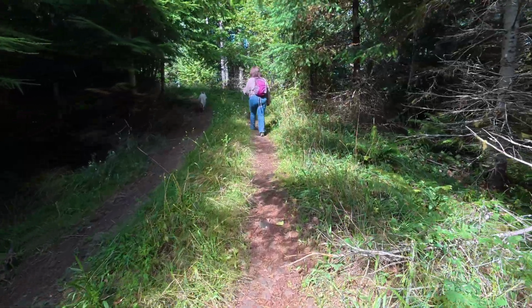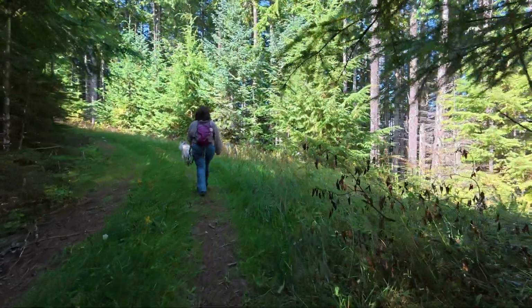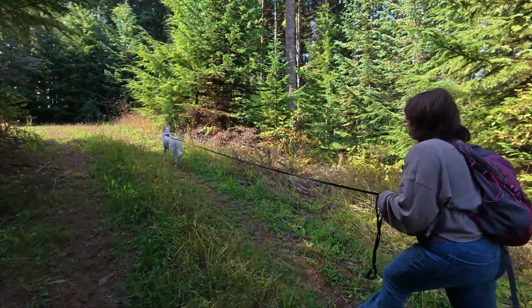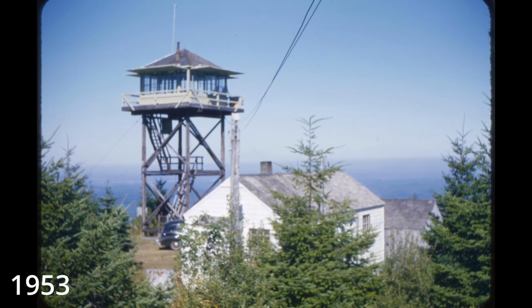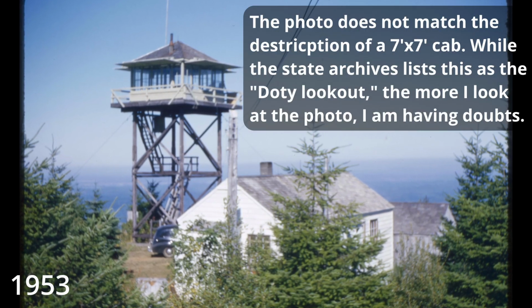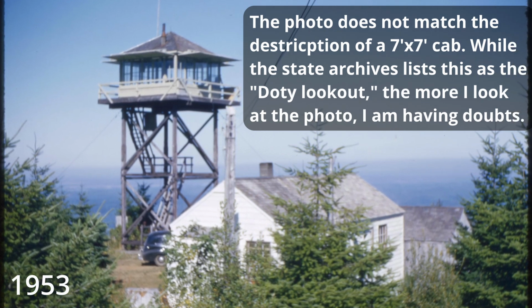The Centralia Daily Chronicle has many articles reporting Doty Lookout as a popular place for vandalism in the 1950s and 1960s. A 1953 photograph of the Doty Fire Lookout shows the fire lookout and then two buildings, probably one's for storage, some kind of a storage shed, and the other one's a house of some sort, a cabin for the lookout personnel to stay in while they man the fire lookout.